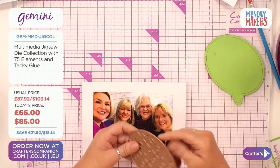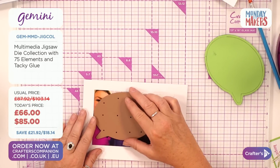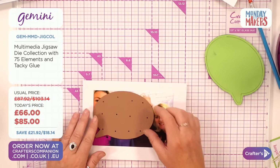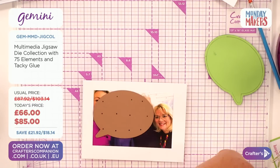So we're going to take this, and then let's move it across to our Sarah. Mind you, we're only getting half of Sarah's face in by using this die. But I think it's only fair that we don't cut everybody out.